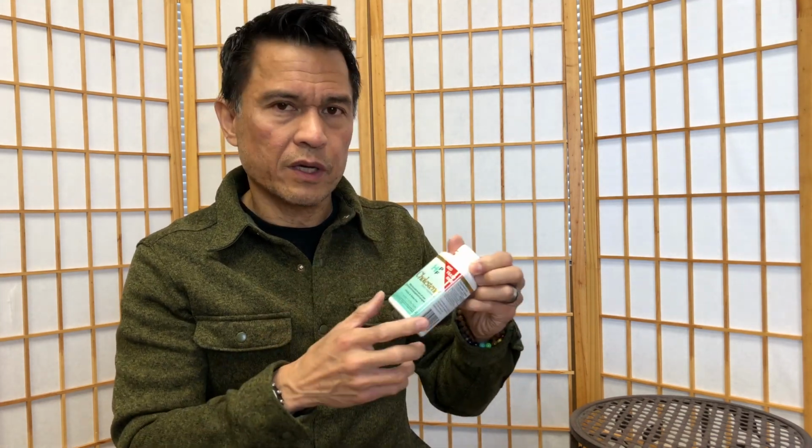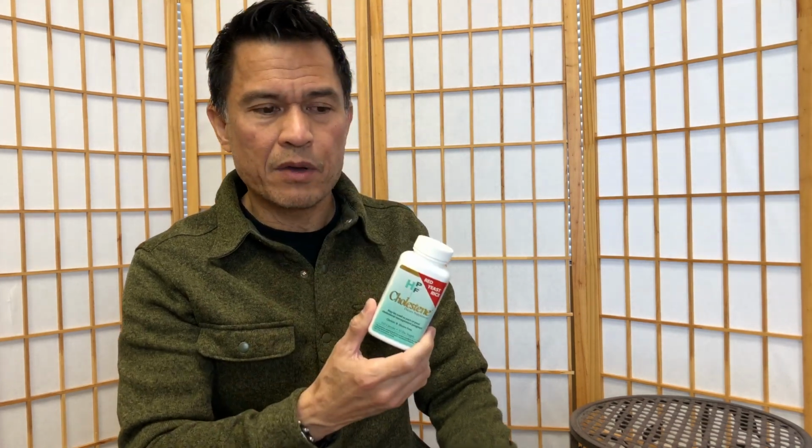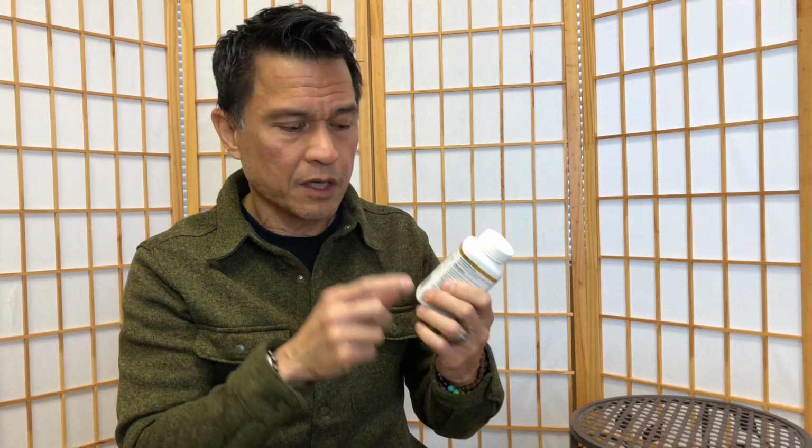So this is the way I use it. I found this on ConsumerLab to have monacolin in it. ConsumerLab is a nice independent source of information that randomly tests different brands. They only did a handful of red yeast rice brands, but this one seemed, number one, to have monacolin in it. Number two, it didn't have any citrinin in it. That's a problem with red yeast rice, is sometimes you'll have excessive amounts of citrinin.